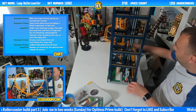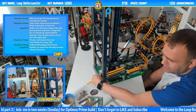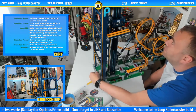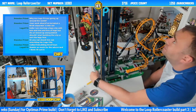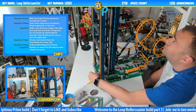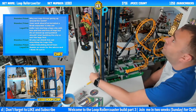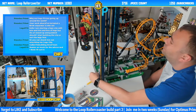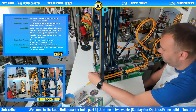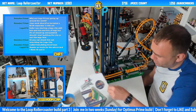So just to give you a little demo. So now if I turn this handle on the side, you can see the lift starts to go up. Counterweight comes down the other side. Like that. And that falls down again like that. So that's how it works manually. So working in the right direction.